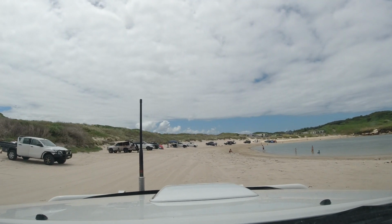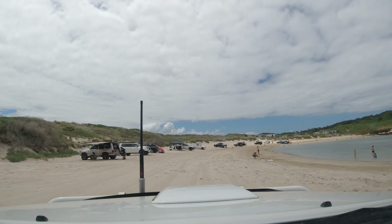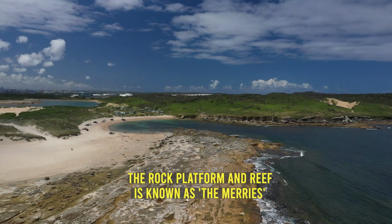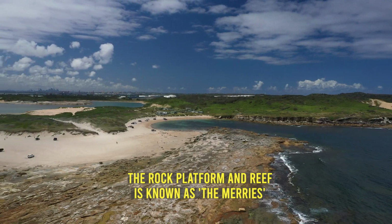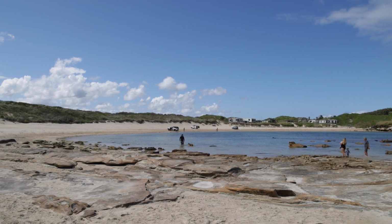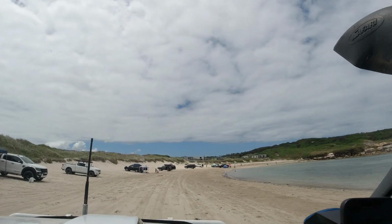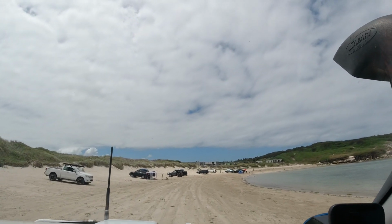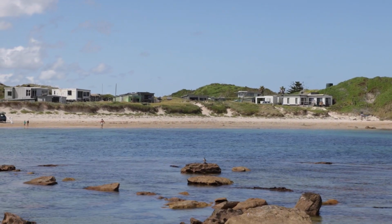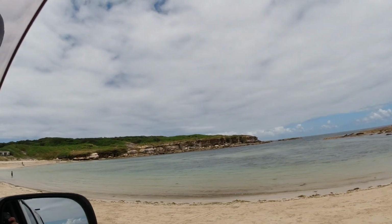So this is the left hand side of the beach. It's pretty small with the small bay. And right at the top, there's some shacks. I remember talking to people, they're still privately owned. It's not part of the park, if you can call it a park. That's a view.